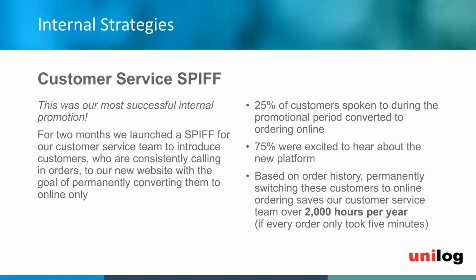Now, the goal was to incentivize the customer service rep on that first order to get them registered and have the customer place an order. So we created a spiff where it was approximately $5 to $8 for that first order placed. And then for the next 2 to 3 orders that are placed through the website by that customer, this customer service rep was incentivized on.